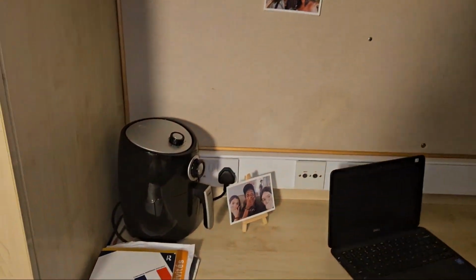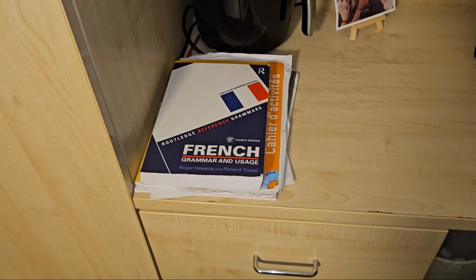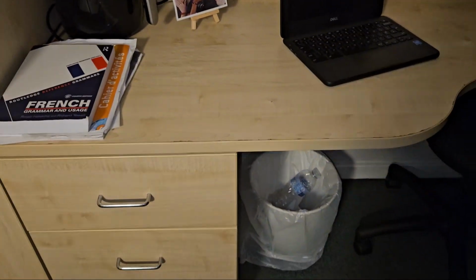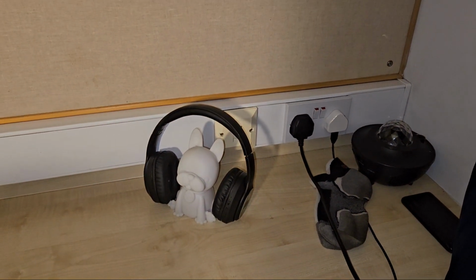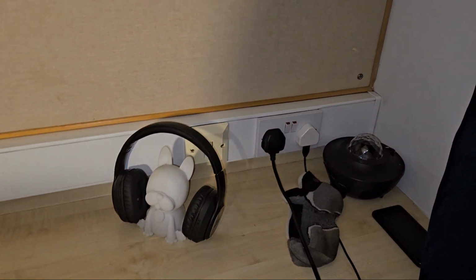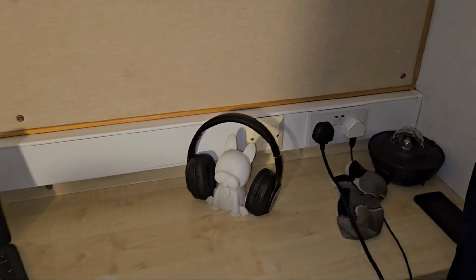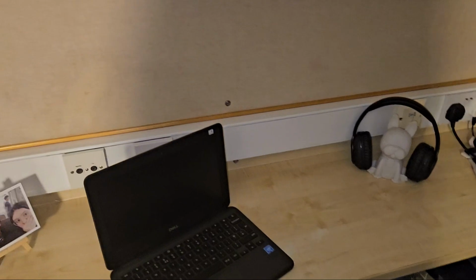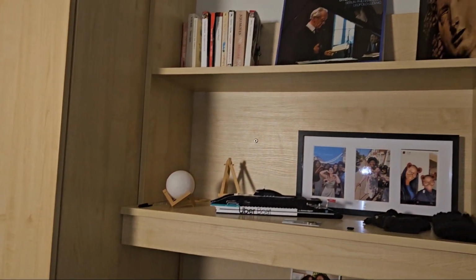Then we move to my study area, which has right now an air fryer, some books, French books. We have a bin, my laundry bag, a random pair of socks, which I think is supposed to be in the laundry bag, a power bank, and my LED lights, which looks something like this, and my laptop. And then I have this display, which I love so much.